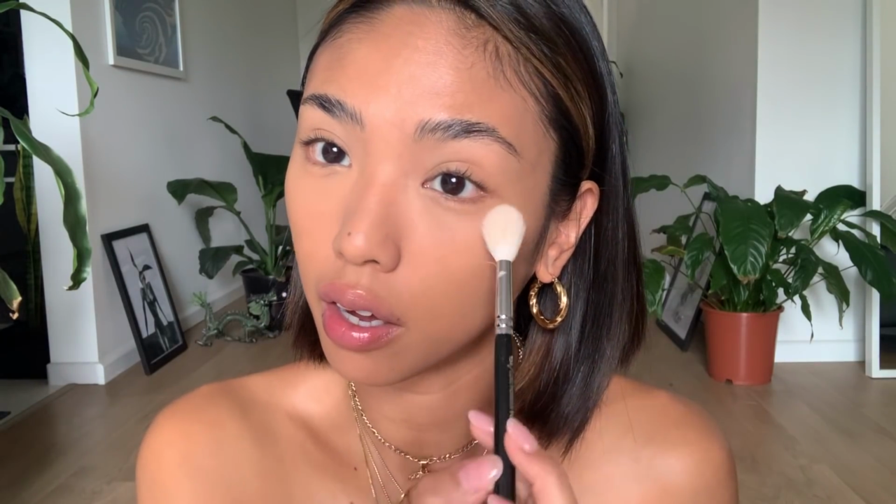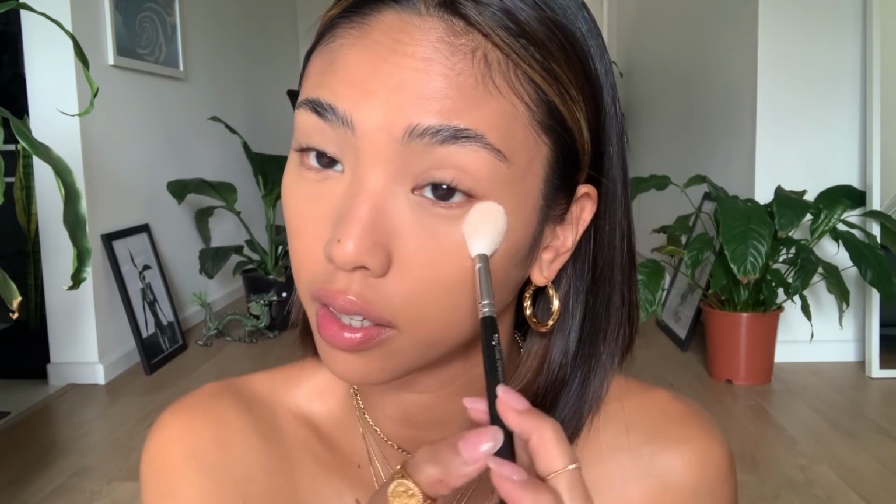For powder, I'm choosing the Flower Beauty Miracle Glow Satin Finishing Powder. I'm just going to tap that tiny bit to set the concealer, then the rest of the face with a makeup brush.